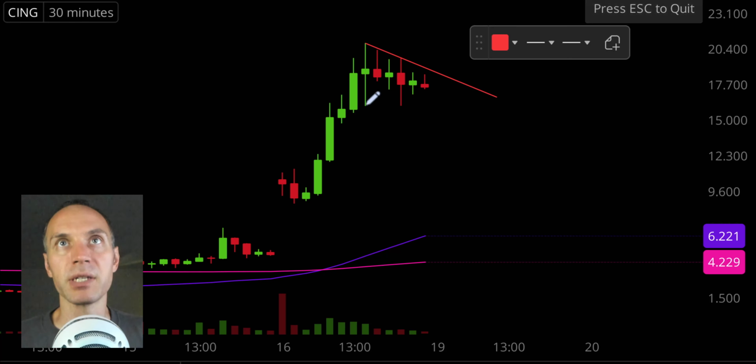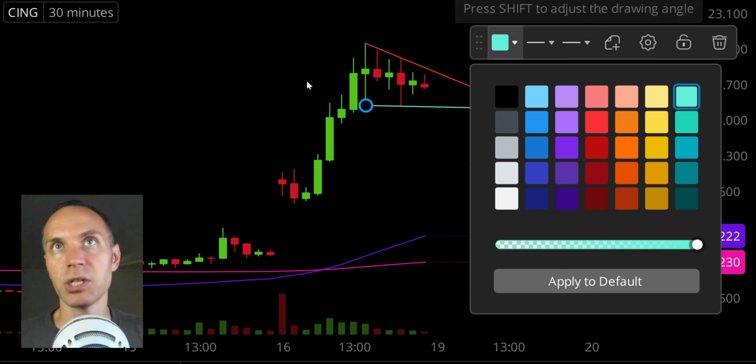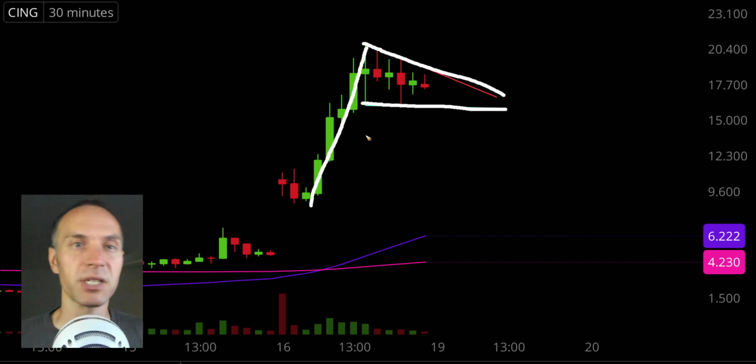So there is a resistance. Right there is a support. Again, change that to green, and then to make the pattern easier to see, let's keep it one color. So we have our resistance, we have our support, we have the big move here. Now this is a little bit different of a pattern, not a bull flag, but if you golfers out there, put the golf ball down here, make it a little bit more visual. This would be a bull pennant pattern.